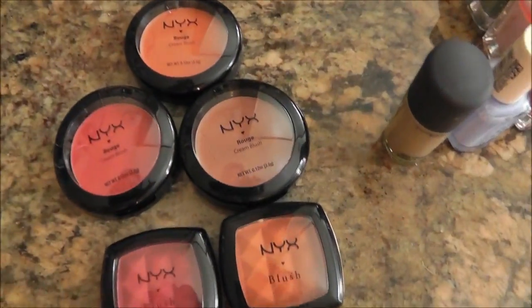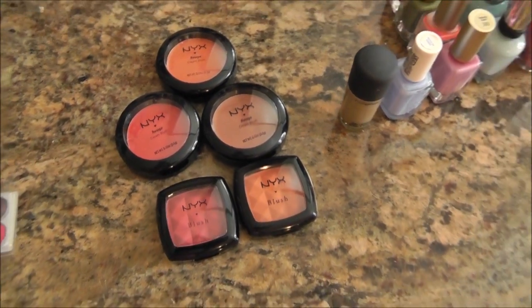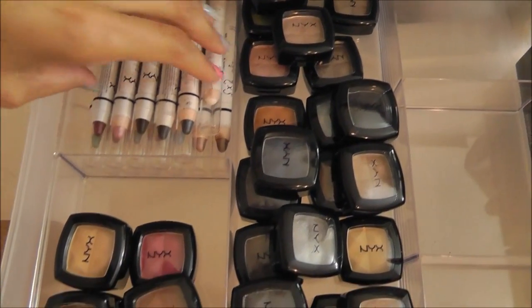I don't know, look at this. I think when I was buying NYX a while back, I was really into the ultra bright reds and oranges. So I've kind of gone back to my roots, I guess you could say, back to my terracotta, soft, sunny warm shades.